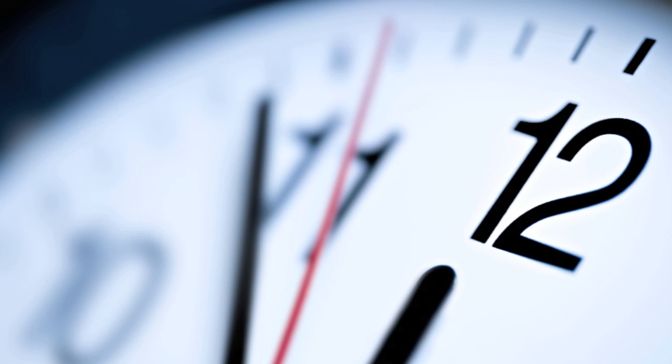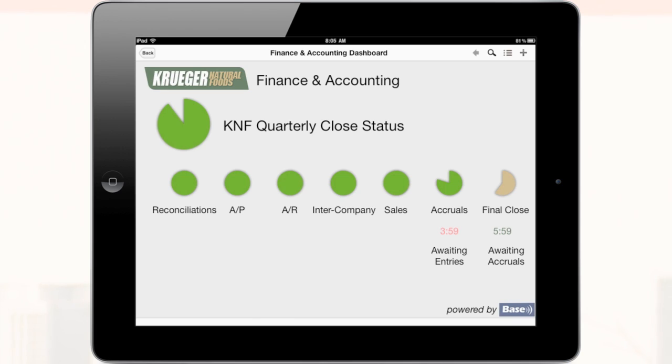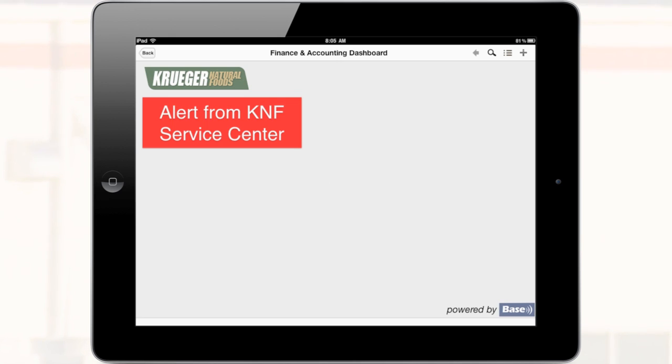The close deadline for the SEC quarterly reporting is rapidly approaching. Beth, K&F's controller, is monitoring the progress of the quarterly close. Viewing the close dashboard, all close indicators are green. Suddenly, a red alert flashes on Beth's screen. Clicking on the alert, Beth learns that it is from the K&F Service Center.